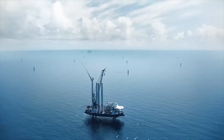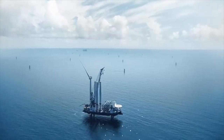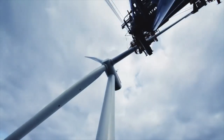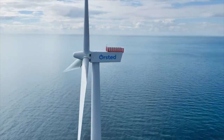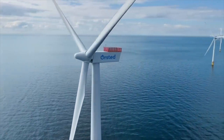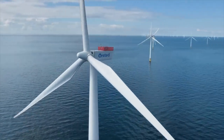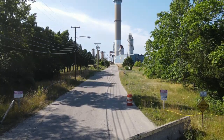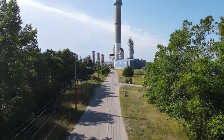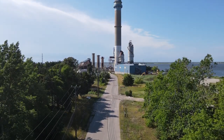Part of the property will also be shared with Orsted. They are the wind farm company that is building currently off of the shores of Ocean City, those massive wind turbines. While that project is still on hold, they're still going to use this area as a main connector to the national grid. Let's go ahead and put the seagull in the sky to give you a bird's point of view of Beesleys Point.